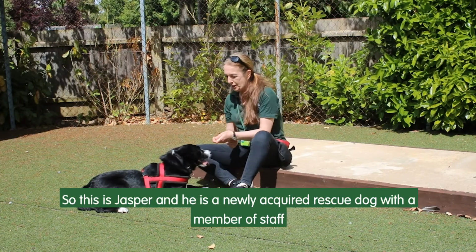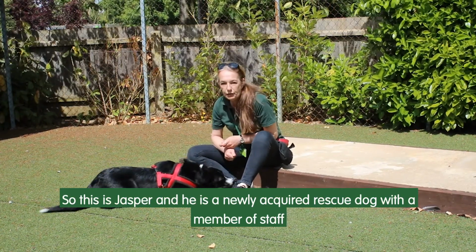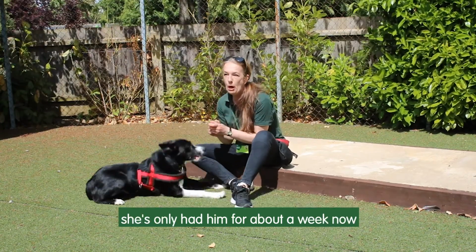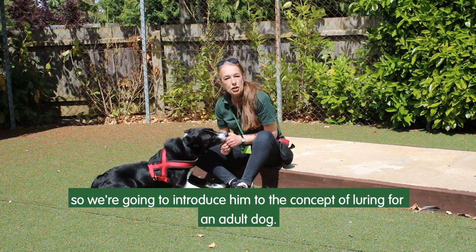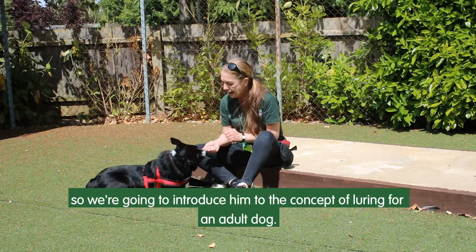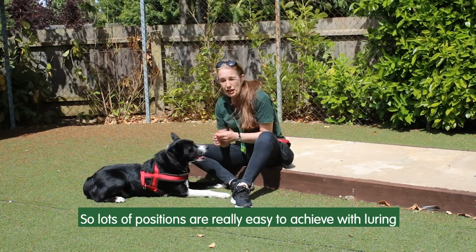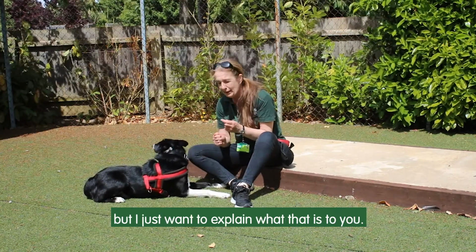So this is Jasper and he's a newly acquired rescue dog of a member of staff. She's only had him for about a week now. So we're going to introduce him to the concept of luring. He's an adult dog. So lots of positions are really easy to achieve with luring, but I just wanted to explain what that is to you.